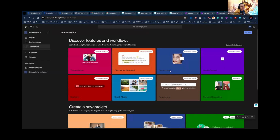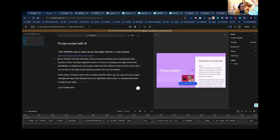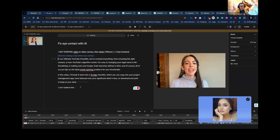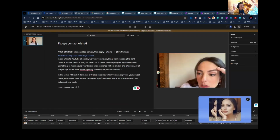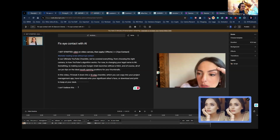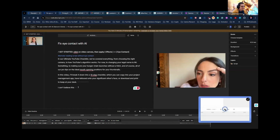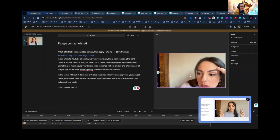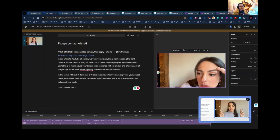There is eye contact as well, which is quite good, especially for someone like me who's autistic, and I just don't look in the eye, and therefore I also don't look at the camera. It just feels like it's the same. I do look at the camera more than I do people, but it's still difficult. And this one can track your eye movement, and then you can change it to that.